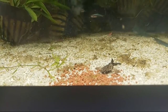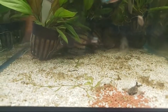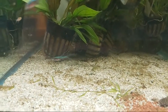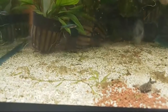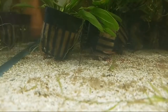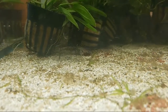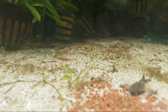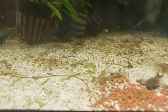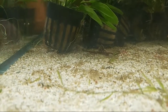Maybe I shouldn't have put it so close. You know what? I'm doing a water change anyways. I'll just put some towards the back here. I'll have to do an extra water change. See if we can get him to come out. There, see? That guy's going for it. And they're not shy. You can see this guy was just sitting out here in the open. This is definitely one of the bigger ones here.